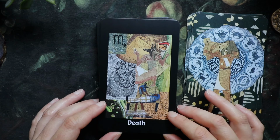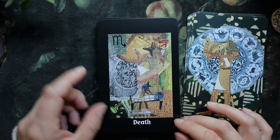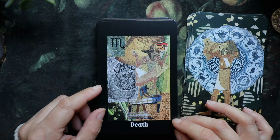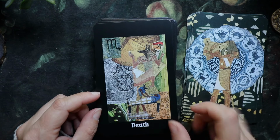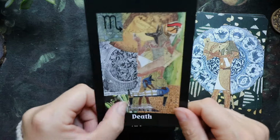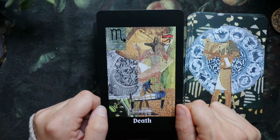Death. Of course, we have Anubis here doing his stuff. So I think it really goes its own way. Scorpio. That's cool though. Some Venus flytraps, I think. Looks like it. Or maybe no, those are lotuses. Never mind. They're lotuses that haven't bloomed yet. That's a lily pad. Really cool.